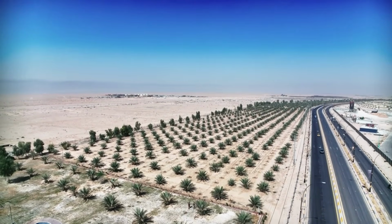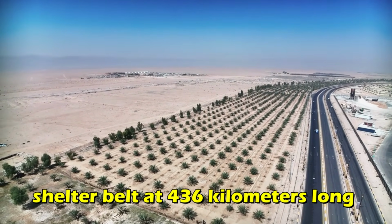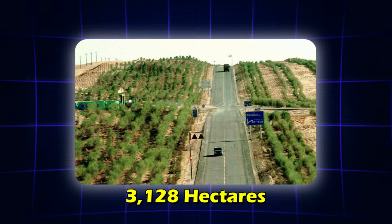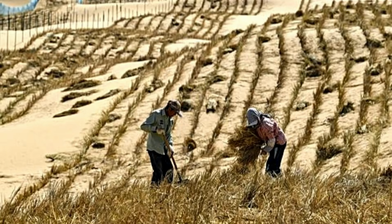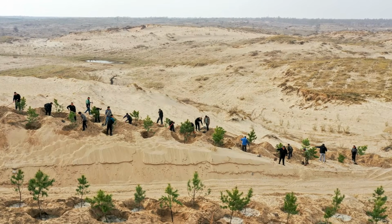Technical descriptions in research and project reporting put the shelter belt at 436 kilometers long and roughly 72 to 78 meters wide, with a total area around 3,128 hectares. A project write-up described 144 wells built to supply irrigation and a planting scale of about 20 million shrubs and trees. The plant choice was deliberate.